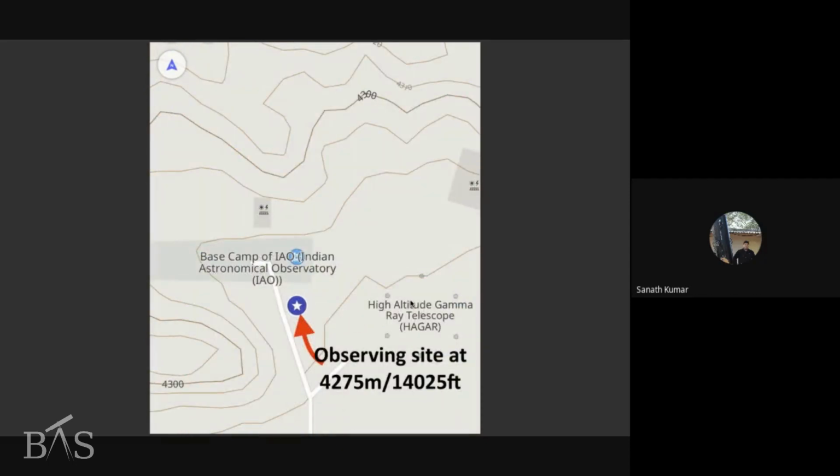As you can see to the right, we have the high altitude gamma ray telescope, which belongs to IAA. And there is a guest house, which is again owned by IAA. This is a place frequently visited by astrophotographers. We met a couple of them when we went there. And I'll show you more photos of the place where we camped. So that is where we were, and it was at 4275 meters.